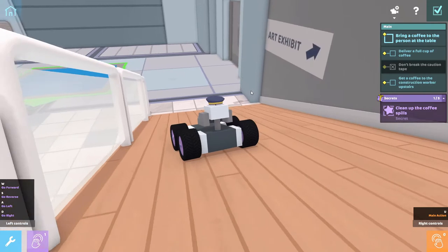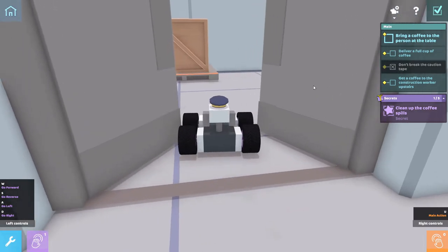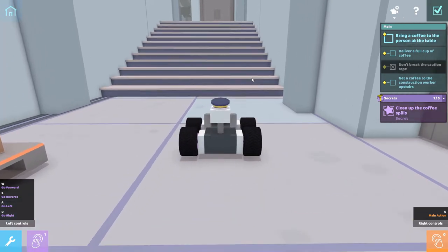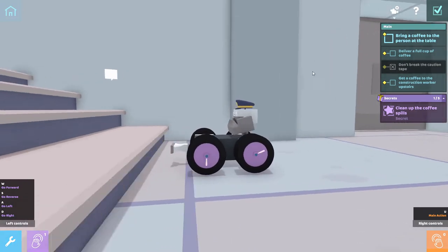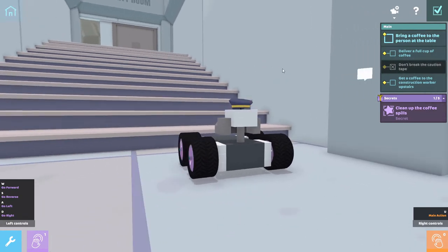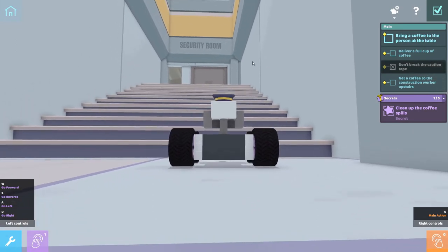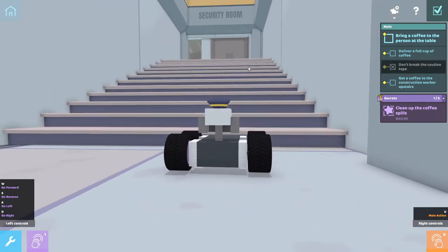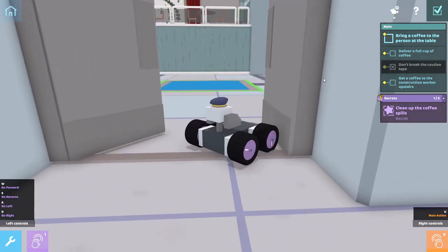All right, let's see if we can go this way. Can we go through these doors? We can. All right, what do we got here? I don't think we can go up these. Yeah, I don't think that's happening. I don't think there are bigger wheels or anything, so I don't know how we'd get up there. I would have to do some weird stuff, maybe an arm that would flip me upwards or something? I really don't know. That might be out of bounds, at least for a little while.